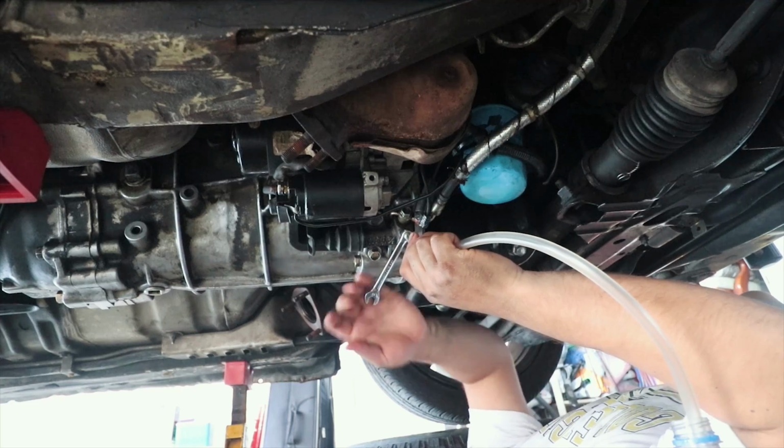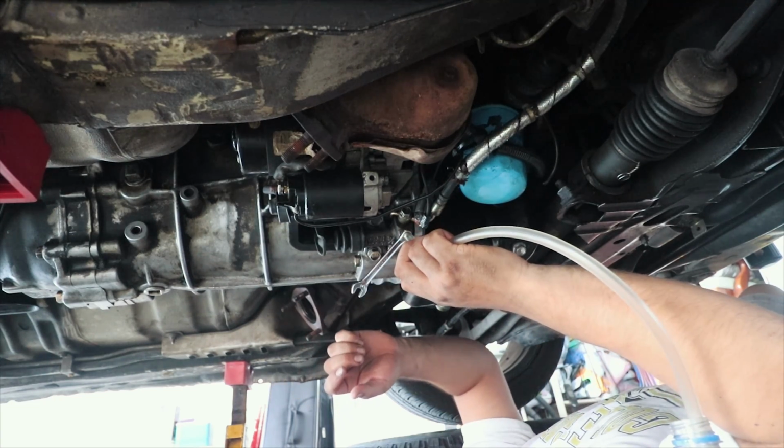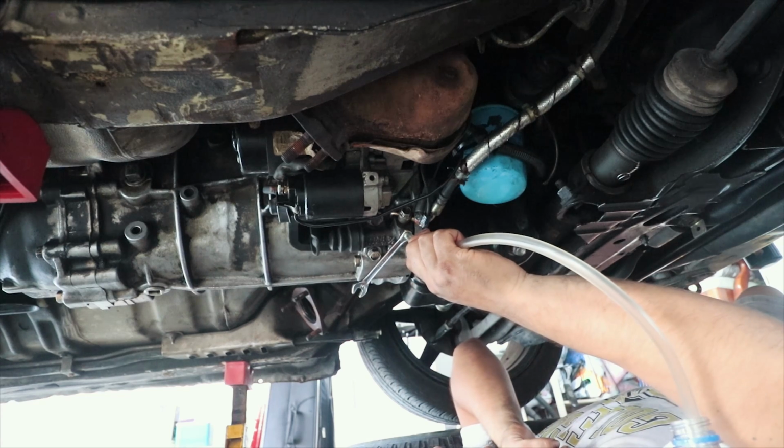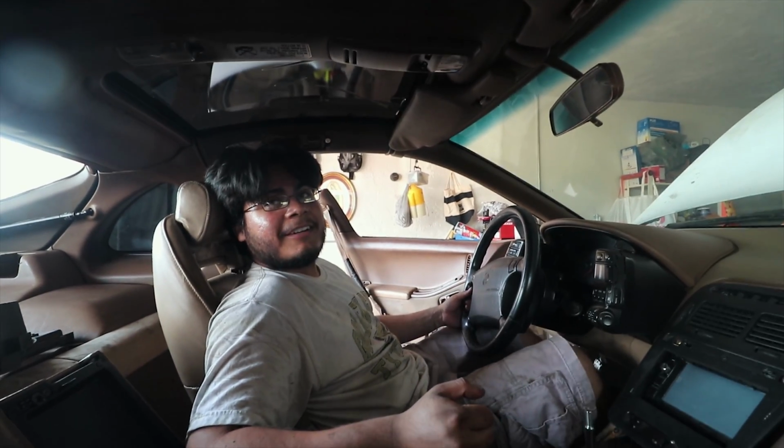Hold it. Yeah, we got air. We got air in this one. Do it again. That clutch is just gonna get heavier, dude. I just got more air out of here. Want to do this to yourself? That clutch is so heavy.